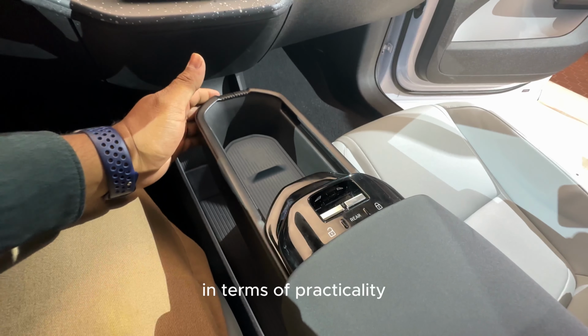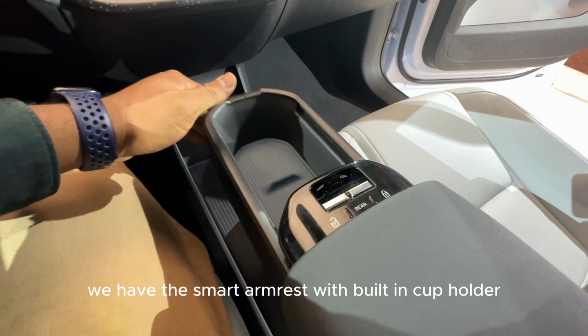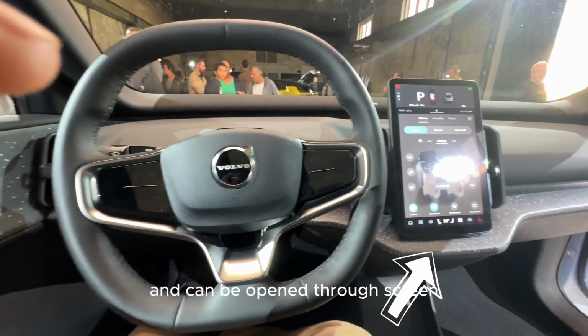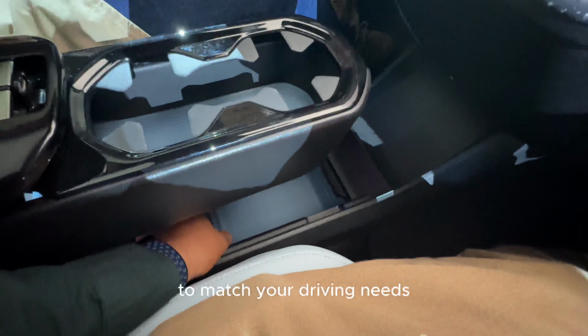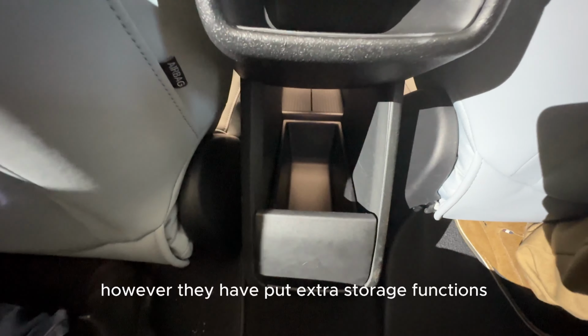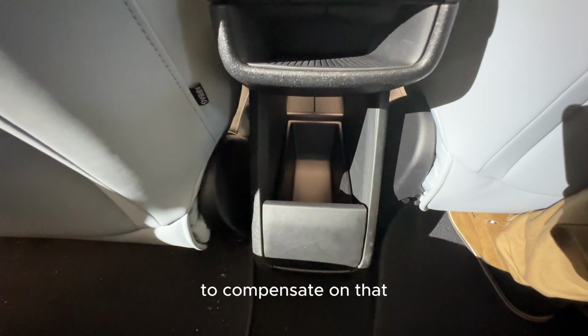In terms of practicality, we have the smart armrest with a built-in cup holder and storage. The glove box moved to the center and can be opened through the screen. As a downside, the armrest can't be moved to the front or back to match your driving needs. Rather, it's in a fixed position. However, they have put in extra storage functions to compensate for that.